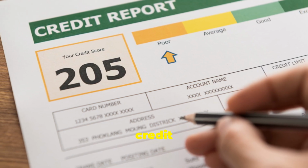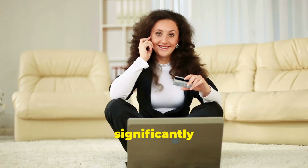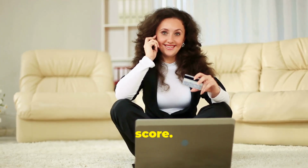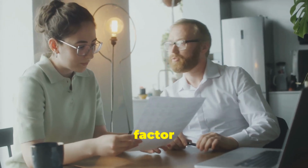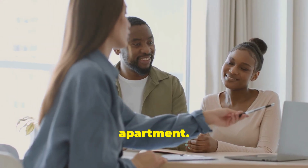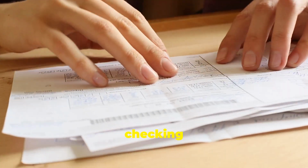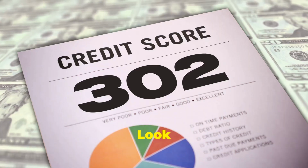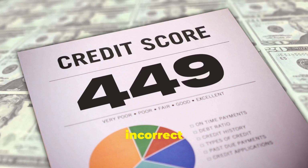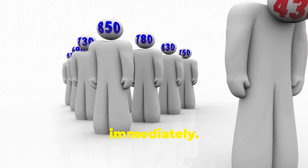Now that you know how to check your credit report, let's talk about what to do if you find errors. Disputing inaccuracies is crucial because they can significantly impact your credit score. Remember, your credit score is a major factor in determining your interest rates, loan approvals, and even your ability to rent an apartment. Start by reviewing your report line by line, carefully checking for any inconsistencies. Look for accounts you don't recognize, incorrect balances, or payments marked late that you know you made on time. These are all red flags that need to be addressed immediately.